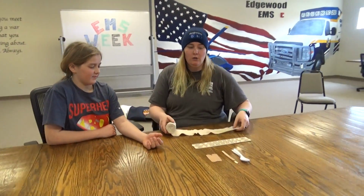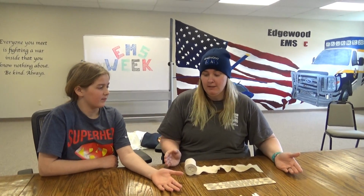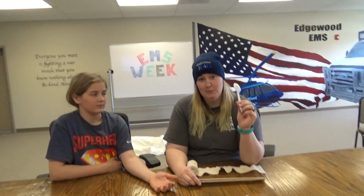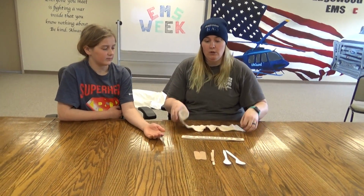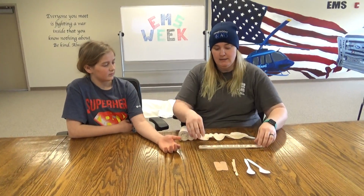Okay, and now we're going to talk about splinting. So, like I said, when the ambulance shows up, they have a fun bag of tricks that they can use to help splint. But if you're at home, you can use some alternative things. If you have a paint stick or a ruler, a wooden spoon, plastic spoons, or popsicle sticks, you can make a splint. Now, depending on what you're wanting to splint, you can rip off a portion of your clothing and use that as a tie.